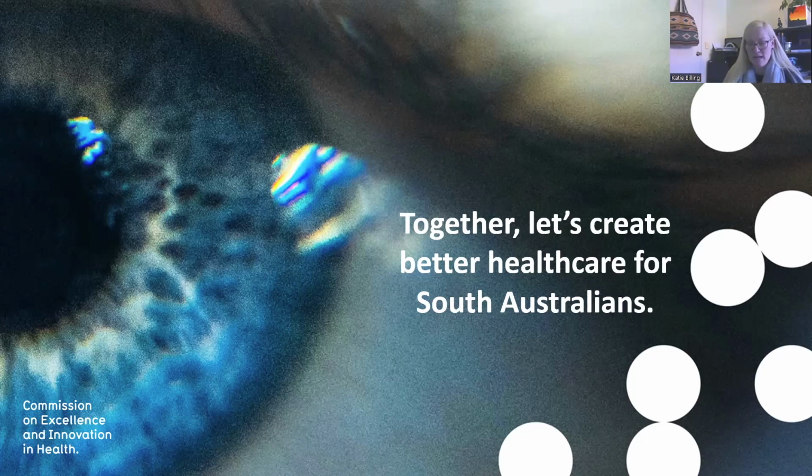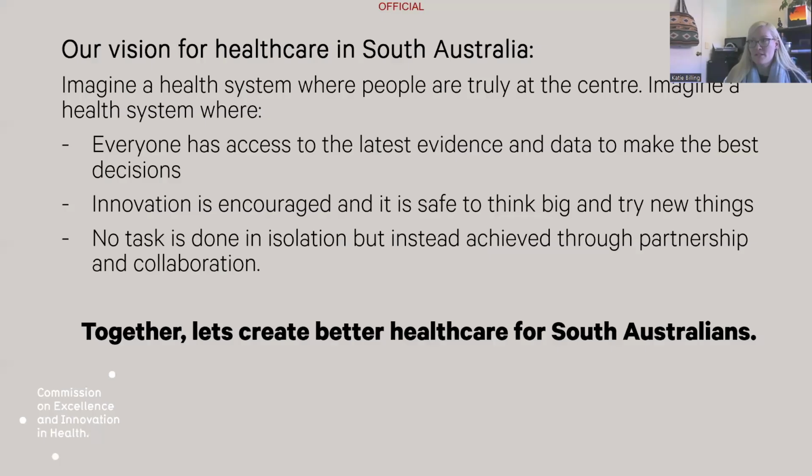Down the track shortly after that, we landed in a position where we wanted to be able to make measurement of patient-reported outcomes and experiences matter, and we're lucky enough to recognise the opportunity to lead work for South Australia to make this matter. We believe that our vision for healthcare in South Australia is that everyone has access. So it's about that equitable access.